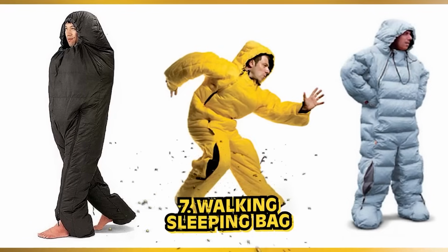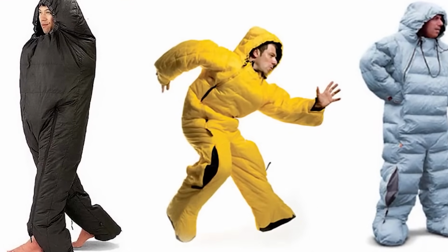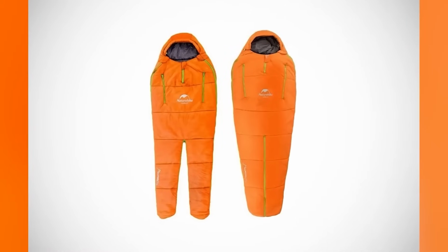Number 7, walking sleeping bag. Dare I say, a perfect gift for the sleepwalker in the household. Here we go. A sleeping bag, but with footholes and a face hole. Also, no holes for the arms, just leg and face holes.